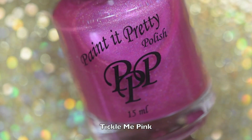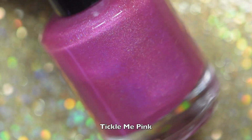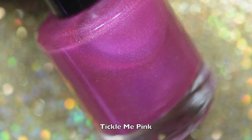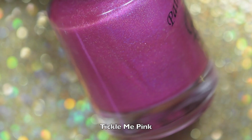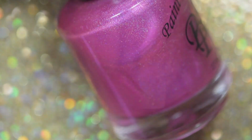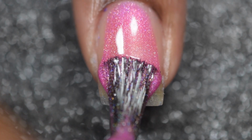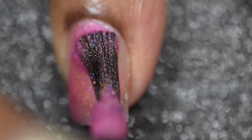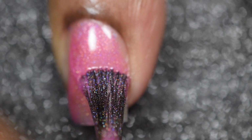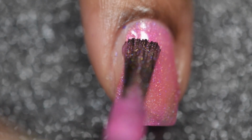And the last polish that I have to share with you from the Paint It Pretty Polish holo collection is called Tickle Me Pink, which is a super pretty girly pink holo polish. The first coat was a bit sheer, but it did still have good coverage and built nicely. And to be honest, because of how sheer the first coat was, I thought I was going to need a 3rd coat, but I was actually able to get it to build to full opacity with just 2 coats.